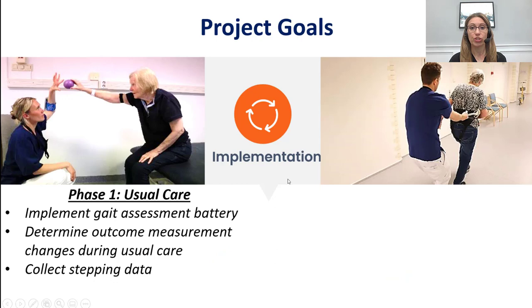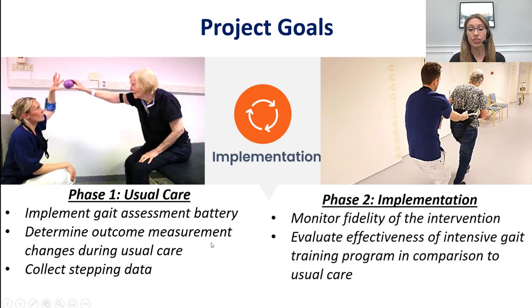Now, this project included two phases. The first phase was usual care. In this phase, we implemented a gait assessment battery that allowed us to determine outcome measurement changes during usual care. In addition to that, we collected stepping data to understand how many steps patients were taking during the day and during physiotherapy sessions. Phase 2 included the implementation of high-intensity gait training, and then we monitored fidelity of the intervention. Basically, we were monitoring to see whether the clinicians were delivering the intervention as recommended. And when they started doing that, we evaluated the effectiveness of the intensive gait training program in comparison to usual care.